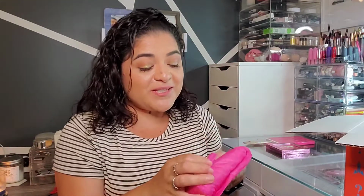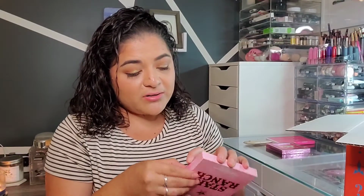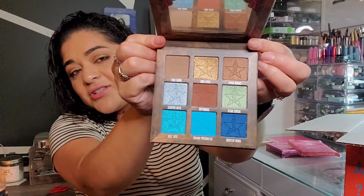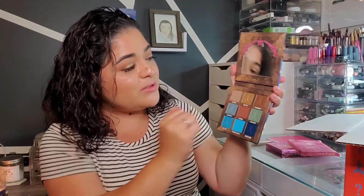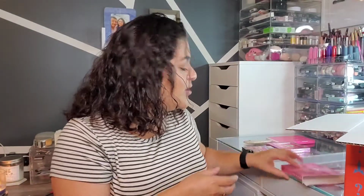Now this baby here must be the palette that I'm excited to receive. Star Ranch. Very cute unicorn. That is so pretty. Wow. Look at those shades. The blues and the brown tones. I really like that. Ooh. Yes. So far, 3 items brand new to me.